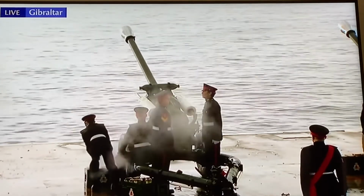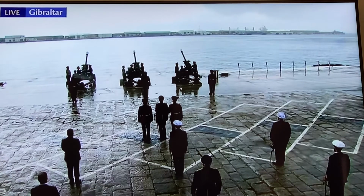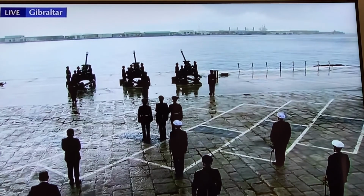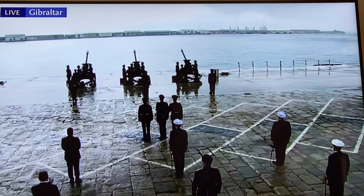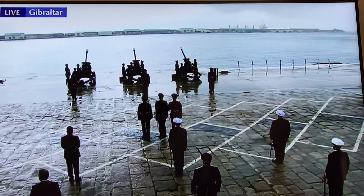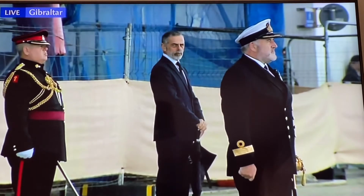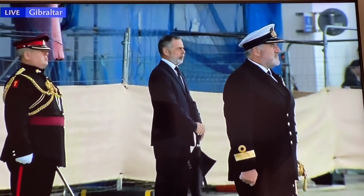And the Duke's connection with Gibraltar. This is a key Royal Navy location, and of course for the war in the Mediterranean this was absolutely key as well. Support to Malta, they used to run convoys from here to Malta, and the Duke of Edinburgh, of course, in that famous action against the Italian fleet, was in the action in the Mediterranean. He was mentioned in dispatches for his action in the Second World War.